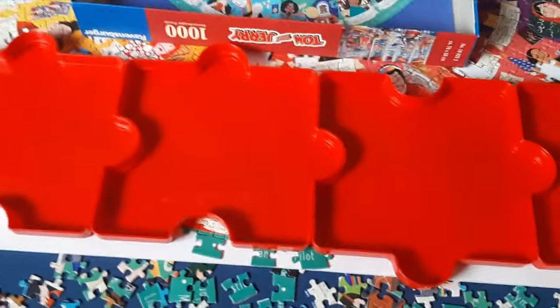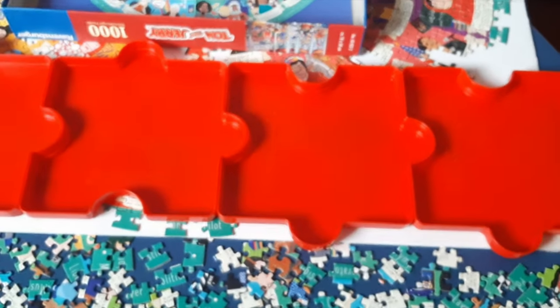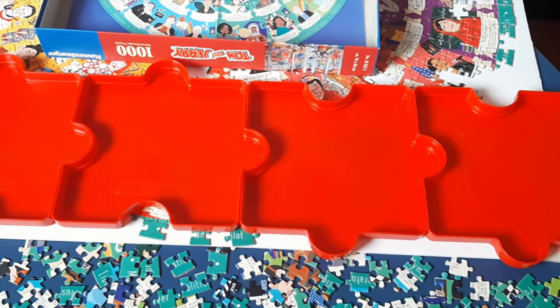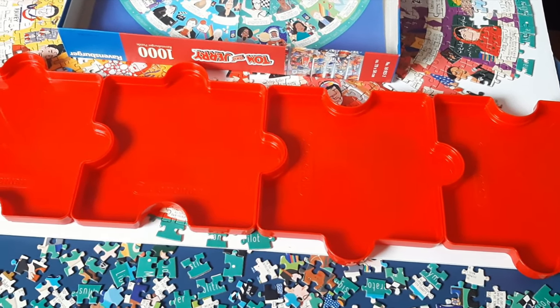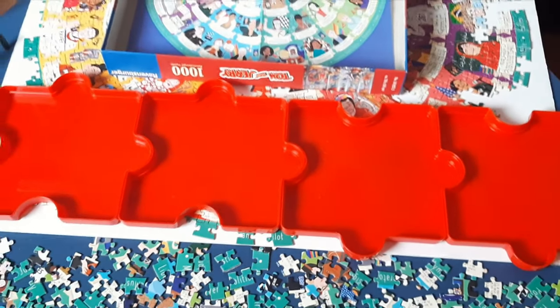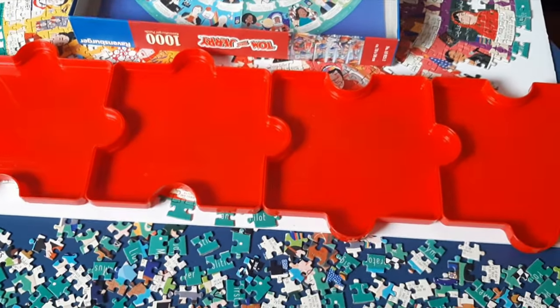Yay, so they are out of the box and they look amazing, and the most beautiful part is that they are red, and it's a very beautiful red, and I'm in love with red. It's my favorite color. So why do I have 4 of them?